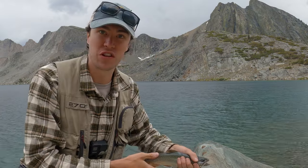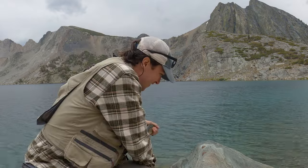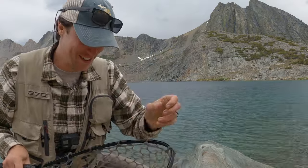Woo. My wife was a little upset with me that I didn't bring a lot of dehydrated food. It's because I wanted to catch us fish. Woo. Look at that. Thank you, Jesus, for the first catch of the day.